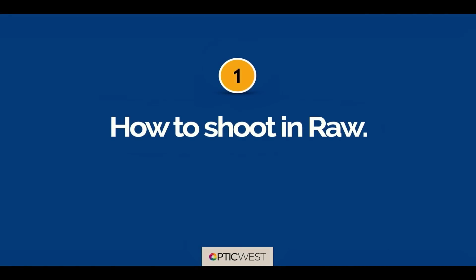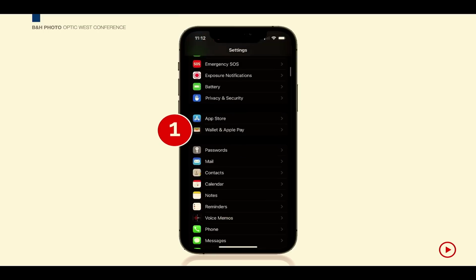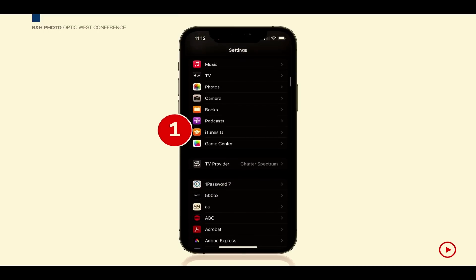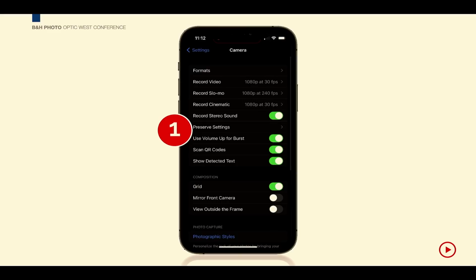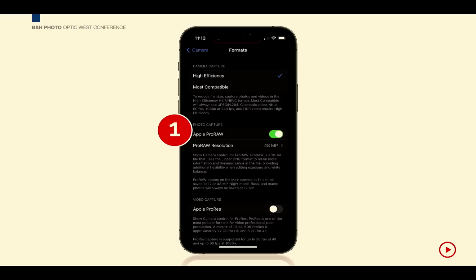So, I'm going to give you 2 different scenarios for this. It's really easy to do. All you have to do is go to your settings, scroll down to camera, and click on it. Scroll over to formats up at the top, and turn on Apple ProRAW.